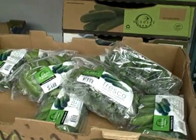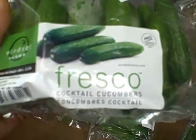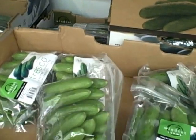Some other things that I'd normally get in the off season when cucumbers aren't in season is I get these guys. These are called Fresco cocktail cucumbers, and look at these little petite weenies. I mean, cucumbers, they're nice and cute. They're really small and nice and tender and actually quite delicious. And they're $4.99 for 1.5 pounds.